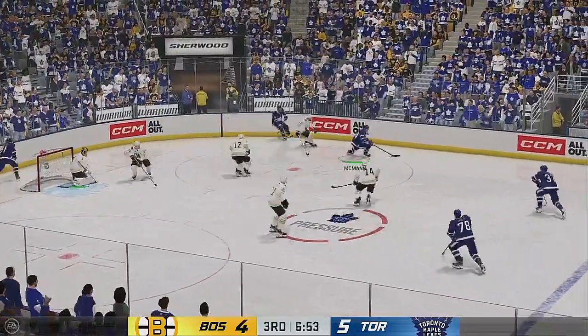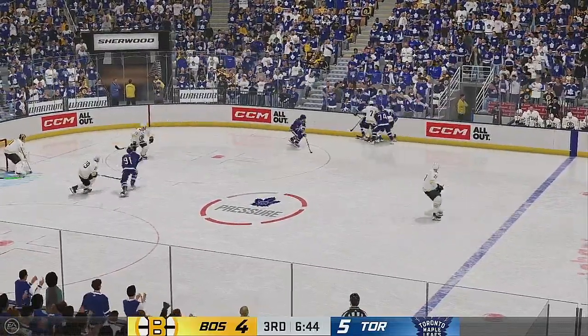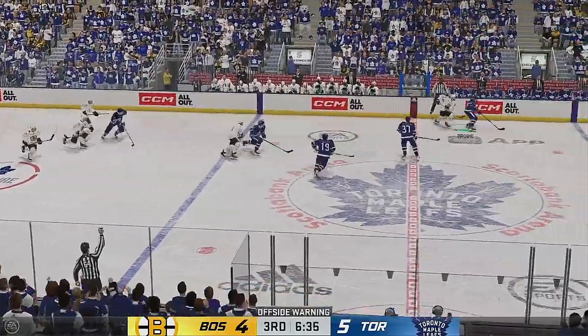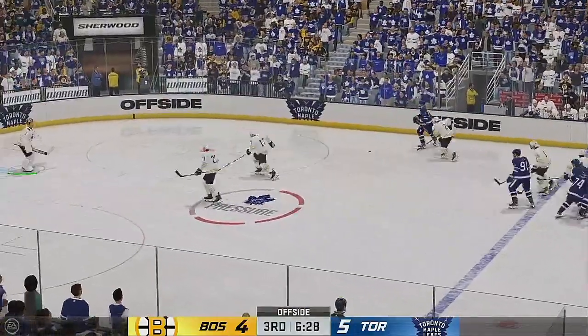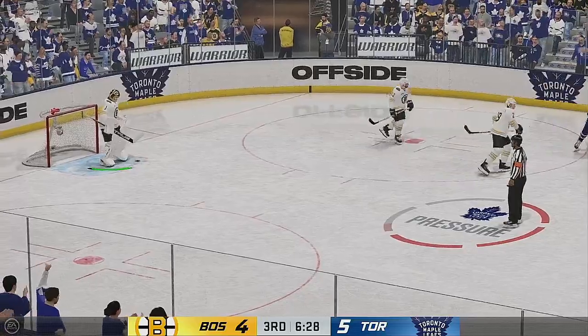Tavares won the draw and they'll start off on the attack. And that got caught up in traffic and goes off a stick. Battling for it along the boards. Broken up with the stick in the defensive zone. And the puck leaves the zone going back to center ice. Takes it across the blue line. Stoppage in play as we get an offside.